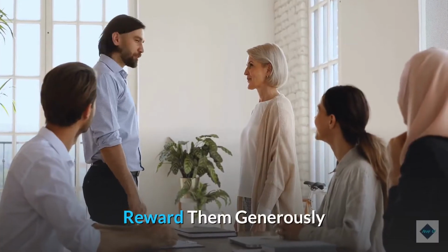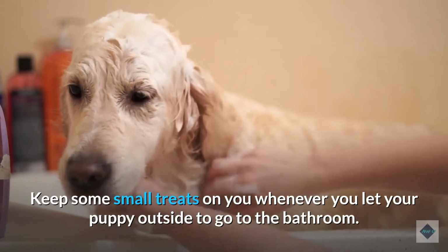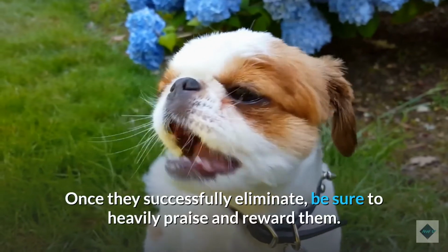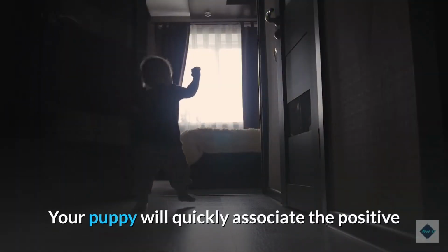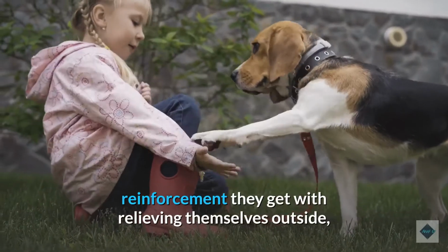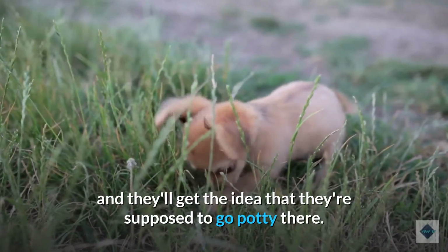Reward them generously. Keep some small treats on you whenever you let your puppy outside to go to the bathroom. Once they successfully eliminate, be sure to heavily praise and reward them. Your puppy will quickly associate the positive reinforcement they get with relieving themselves outside, and they'll get the idea that they're supposed to go potty there.